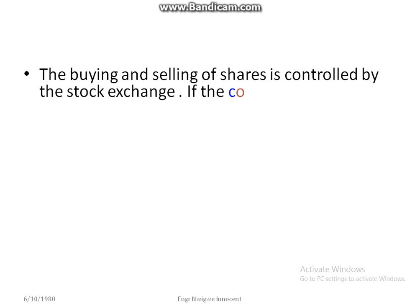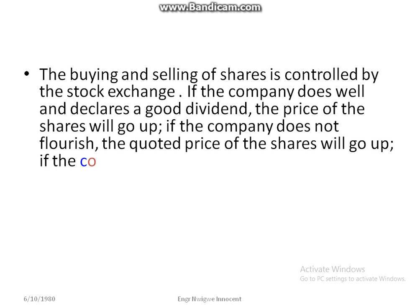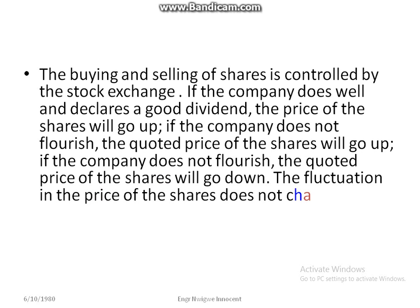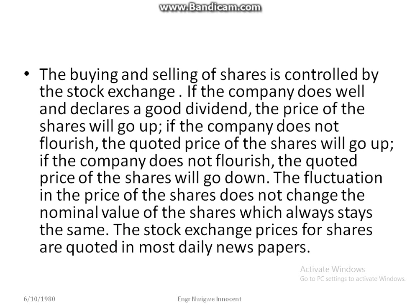The buying and selling of shares is controlled by the stock exchange. If the company does well and declares a good dividend, the price of the share will go up. If the company does not flourish, the quoted price of the share will go down. The fluctuation in the price of a share does not change the nominal value of the shares, which always stays the same. The stock exchange prices for shares are quoted in most daily newspapers.